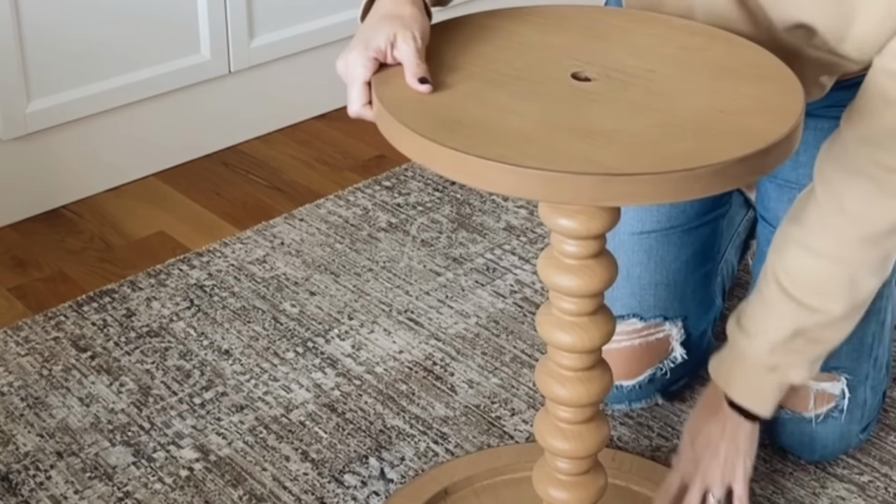Here are a couple different ways I have styled the piece in my own home. Here you can see it next to my sectional in my main living room and in between two chairs in my home office. It's the perfect little accent table. And by the way, it's the perfect table for this adorable cordless lamp.